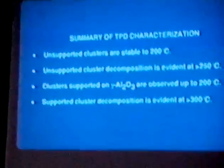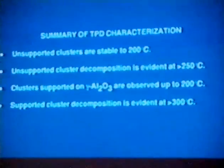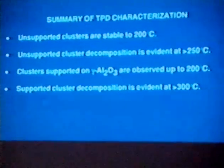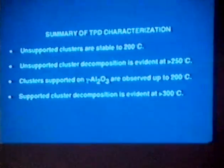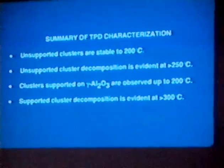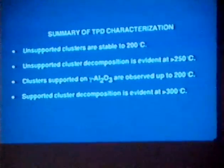Summarizing then the decomposition of these clusters, we found that the unsupported clusters were stable at 200 degrees C, and that no clusters remained at temperatures above 250 degrees C. Those clusters supported on gamma alumina were observed up to 200 degrees C, but completely degraded at temperatures above 300.